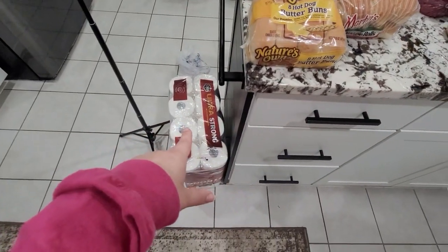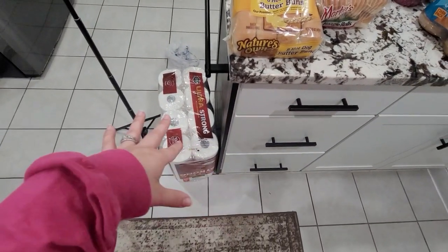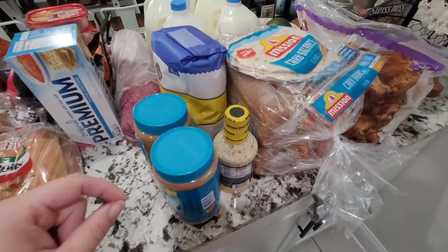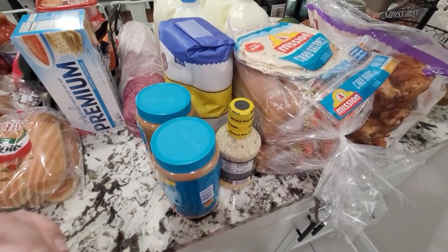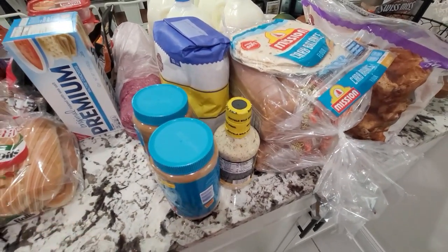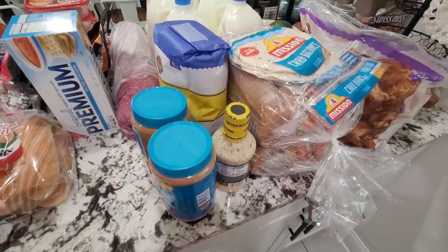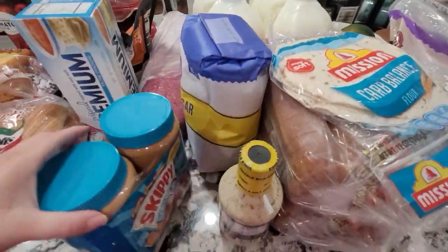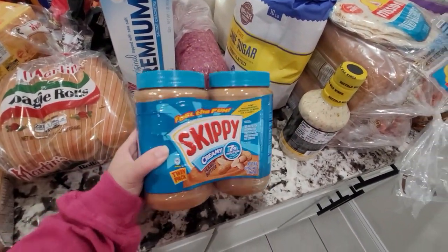We did pick up some toilet paper. I love the BJ's toilet paper. It works really well. And then, you will not see a large case of Diet Pepsi. So we store our pop in the garage, and so I just take it out of the car and put it right on the shelf instead of bringing it inside. But anyway, I also picked up some peanut butter.